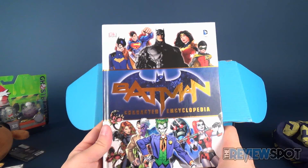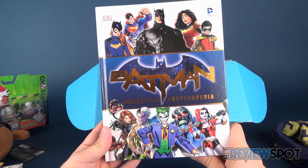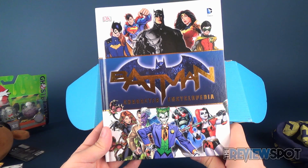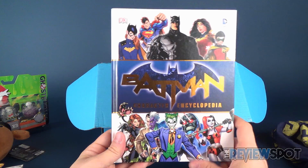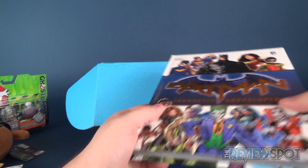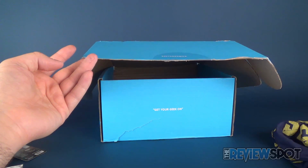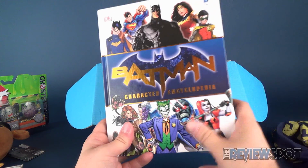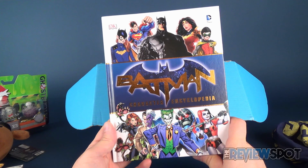And then I guess this is well worth it if you ask me, but this might have led to the somewhat demise of the box that we were looking at. I don't know, maybe with just the moving around. Maybe they didn't add enough packing material inside, that the book was just kind of shifting around and doing destructive things to the corners of the box. I don't know. But we do have the DK Batman Character Encyclopedia.